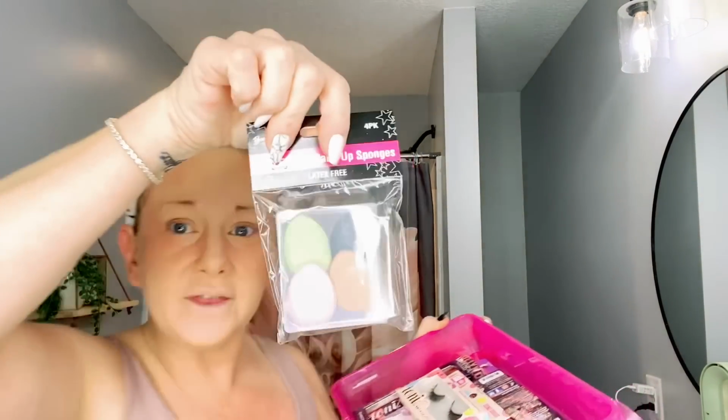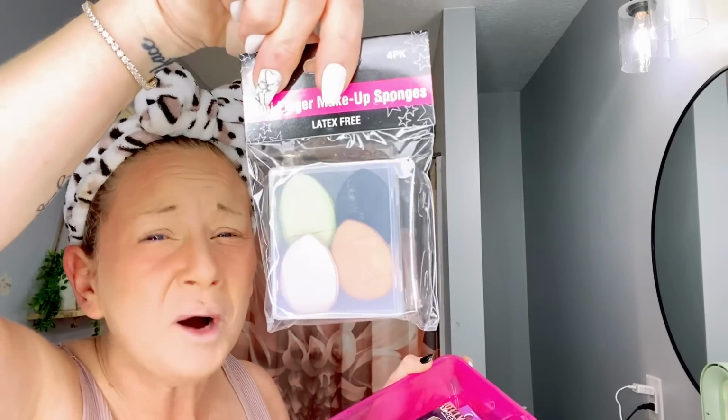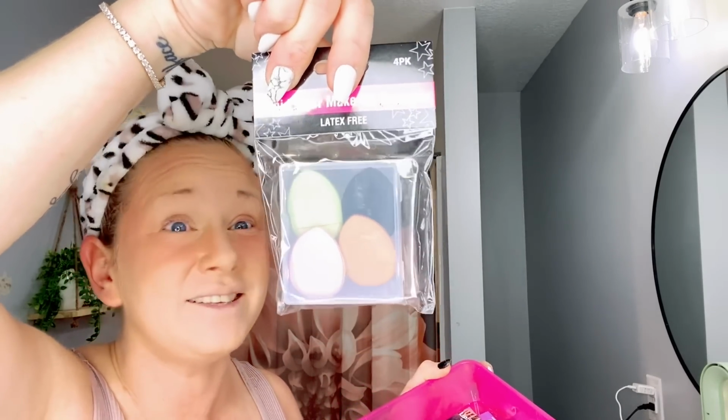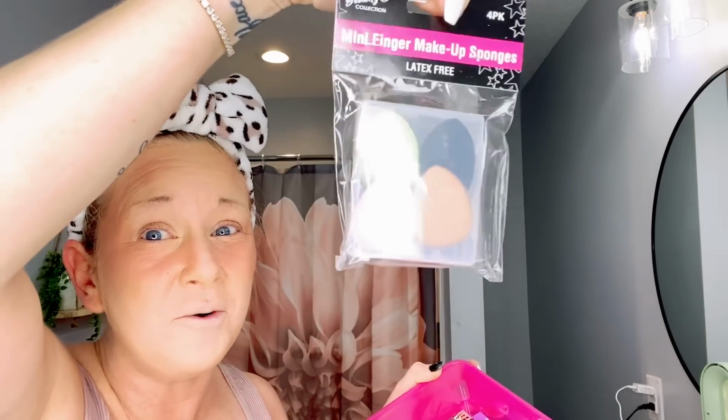Have you guys seen these yet at the Dollar Tree? Yeah, these are nice. These are like 12 bucks on Amazon. I am dead serious. And you can get them at the Dollar Tree. Oh my gracious. Anyways, those are nice. But this is what the lip pencil looks like. Anyways, very cool. It's such a nice lip liner.